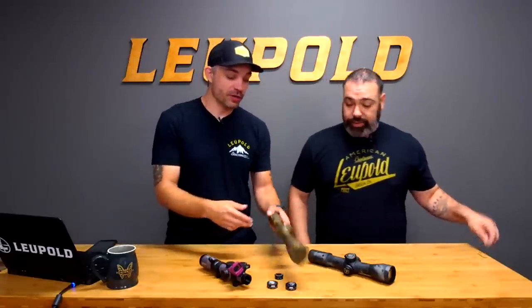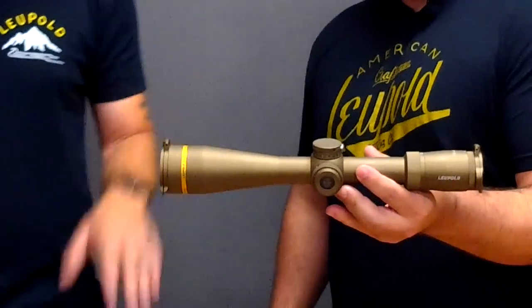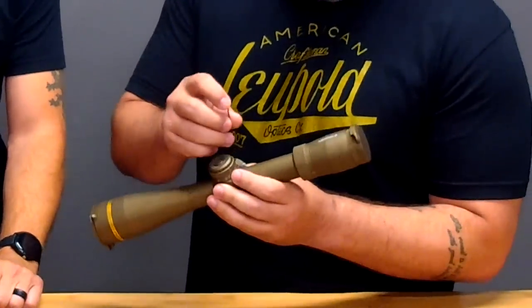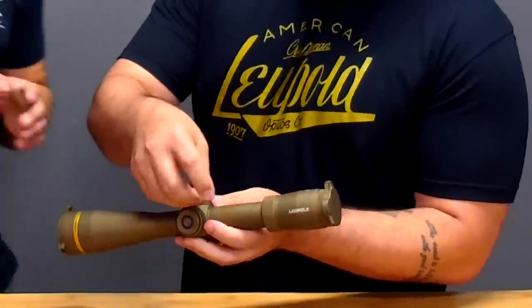And that's one thing. We've talked about CDS before. I don't think we've showed how easy the installation is. So no, it's actually super simple. So right, we got this awesome burnt bronze Cerakoted scope here. So for instance, this right here, we're dealing with the zero lock dial. You basically insert your Allen wrench, loosen up three set screws.